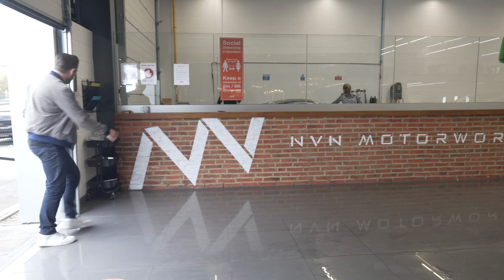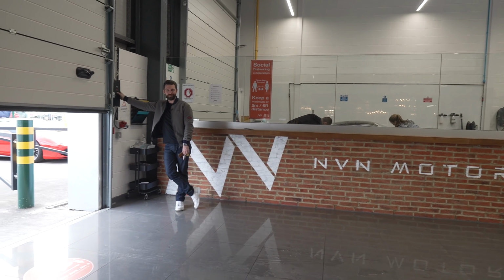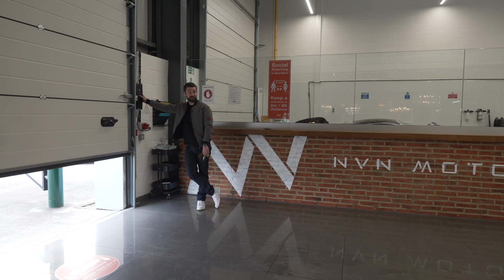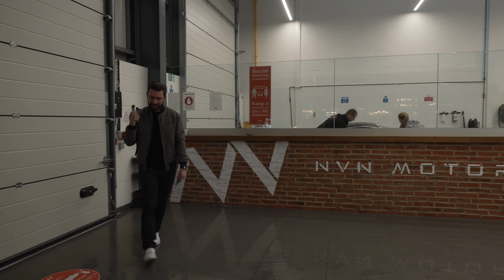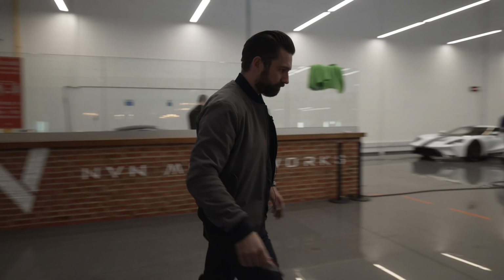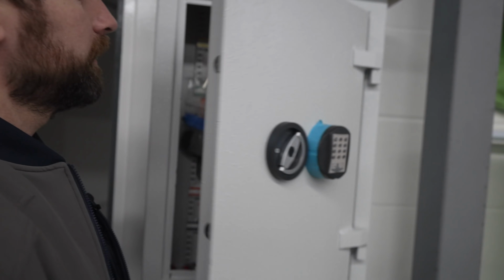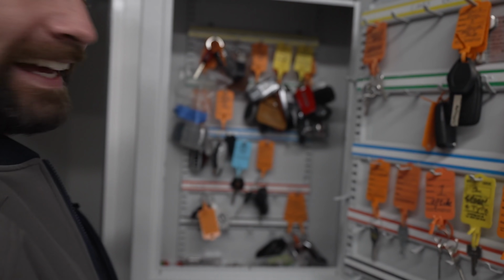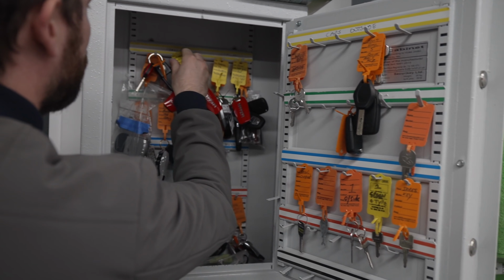All right, so there's a few toys outside. Speaking of toys, something that we haven't shown before, and I think this is a good day for it because there's so many varied cars in here, is our key safe. Come and check this out. Okay, so one day I dream of a key box that looks like this. Imagine this, right? So I'm just going to put the 812 back.